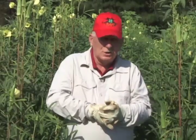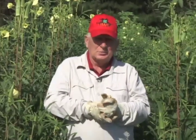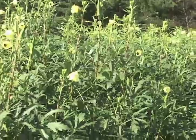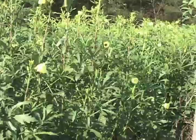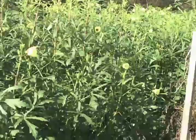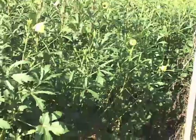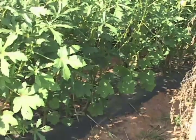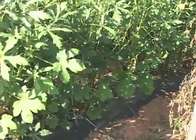Okra is generally grown from seed. You can get transplants. The problem with okra transplants is they are real tender. They're hard to not damage when you're transplanting them. So if you're going to do transplants, you need to pay close attention to how you handle them. But most of it is grown from seed. It's a tropical plant.